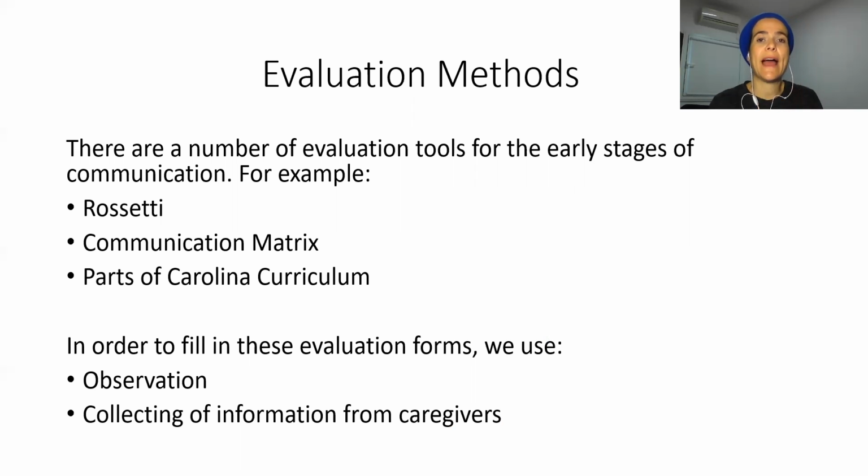It's not the situation when I invite a child to my room and give him all kinds of development tasks to understand if he knows or doesn't know how to do that. I use observation, and I have to collect information from the caregiver in order to fill in those evaluation forms, because those evaluation forms are more like checklists of skills from the natural environment. So I have to know the client very well in order to know in which stage exactly he is.